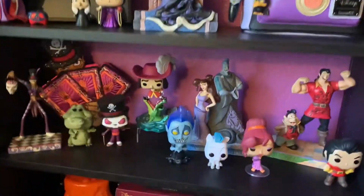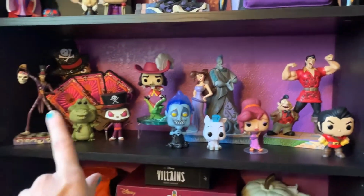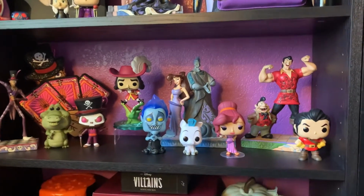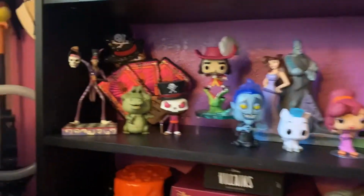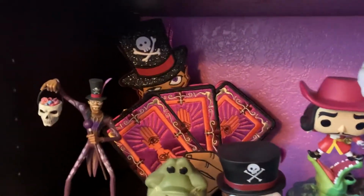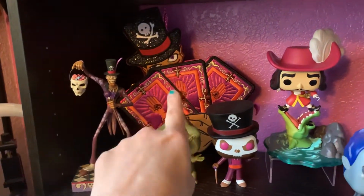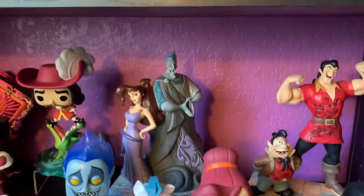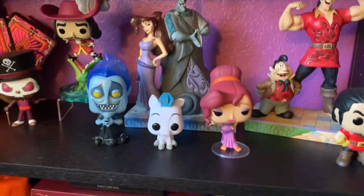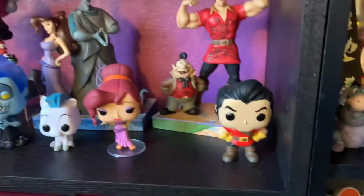Okay, moving down. This shelf is a lot different because I had all of these male villains up either with Scar or on the shelf with Ursula and Vanessa. So now I have a whole little Dr. Facilier section, and the Danielle Nicole was given to me by Sue, and I love it. This section is so cute. Then I have my Captain Hook, and then I have Hades and Meg, Baby Pegasus, and of course Gaston and LeFou.